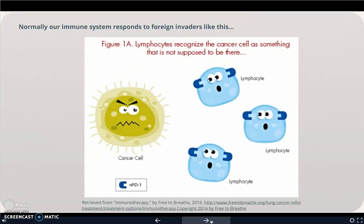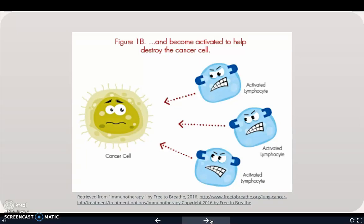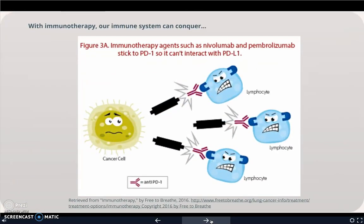Immunotherapy works by improving your body's own natural defenses to fight cancer. Normally, your immune system is supposed to recognize cancer as foreign. The lymphocytes will become activated to attack the cancer cell. However, sometimes what happens is that the cancer cell secretes proteins that blind the lymphocytes. Immunotherapy drugs bind to receptor sites so the cancer cells cannot bind there and trick the immune system.